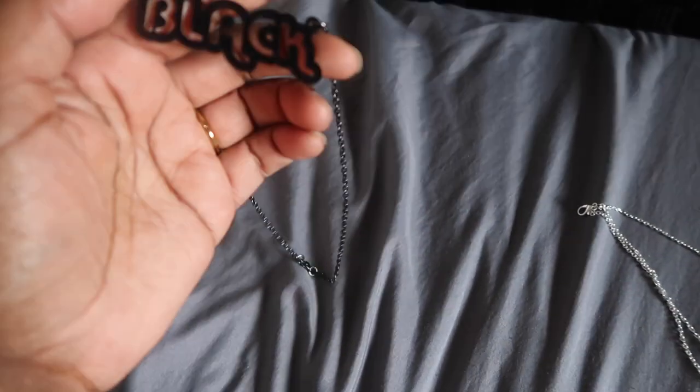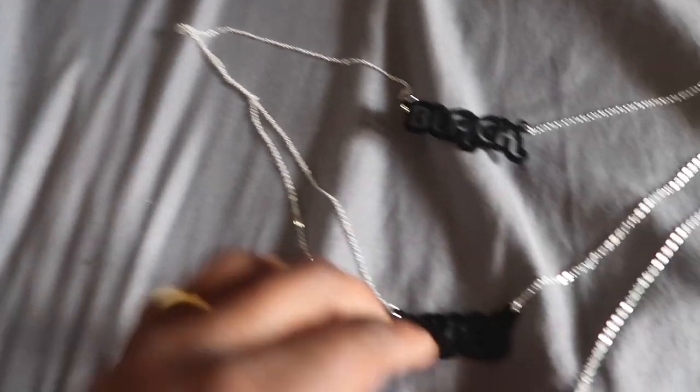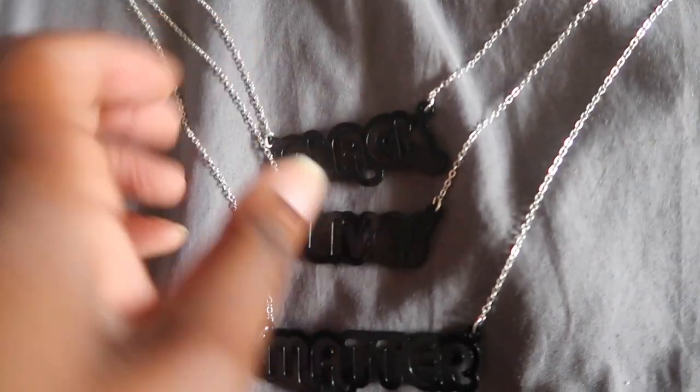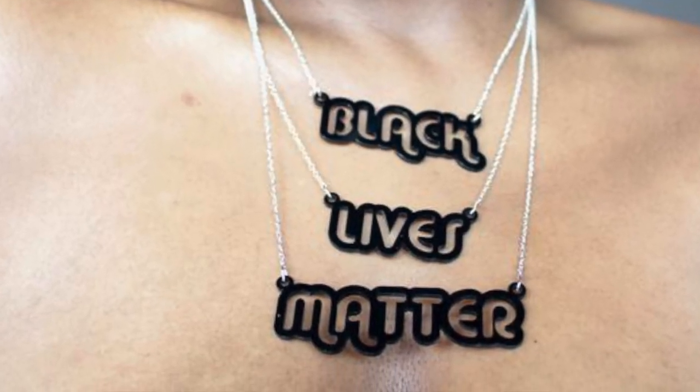Okay, so while my edges are setting, I'm about to take some pictures of the new product. So I'm gonna give you guys a sneak peek. I've already shown you this necklace. This is my black acrylic necklace. This is already on the site, but I also made a triple strand version. Hopefully you guys can read this in this lighting. I might have to just insert the picture, but it says Black Lives Matter.